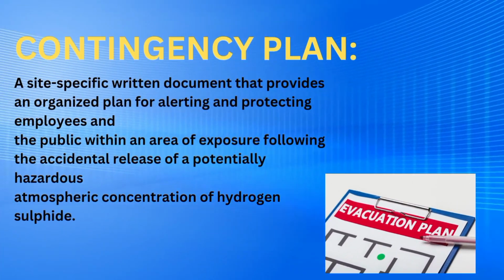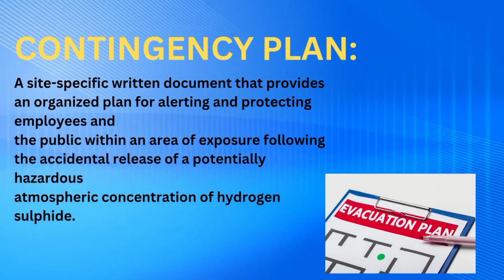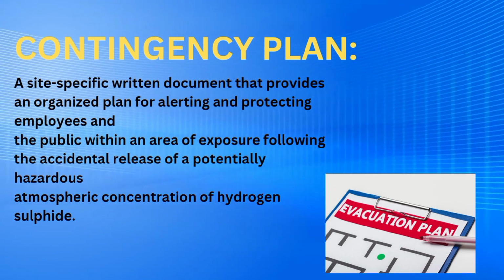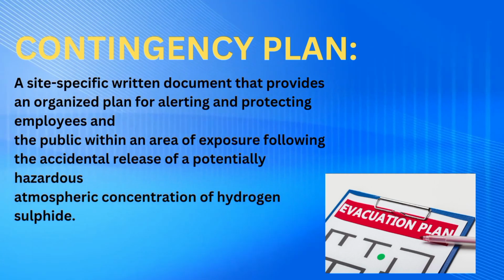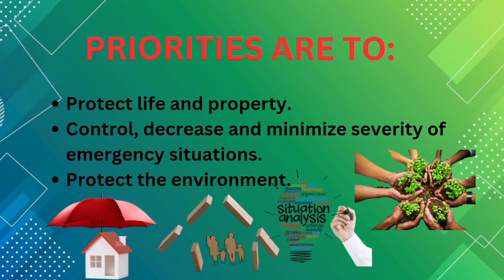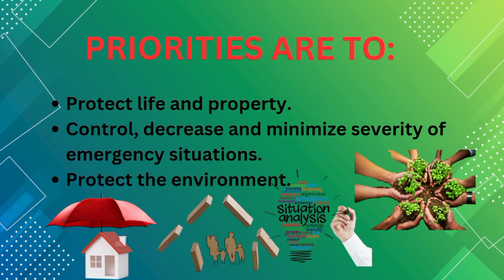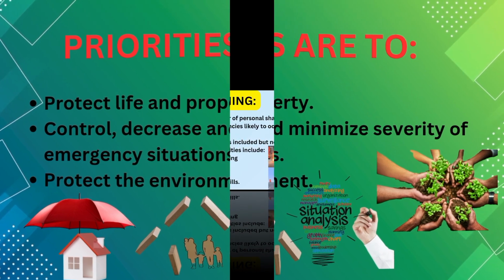Contingency plan: a site-specific written document that provides an organized plan for alerting and protecting employees and the public within an area of exposure following the accidental release of a potentially hazardous atmospheric concentration of hydrogen sulfide. Priorities are to protect life and property, control, decrease and minimize severity of emergency situations, and protect the environment.